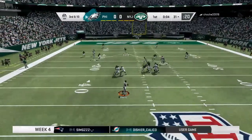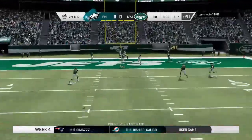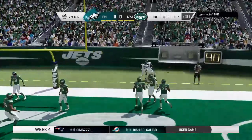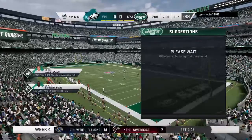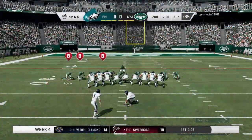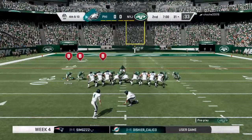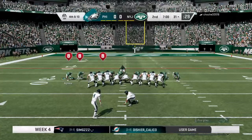Now Wentz on 3rd down. He's going to throw one up for the end zone. And that will fall incomplete. Oh, they took a shot there on what will turn out to be the final play of this first quarter. Start of the second quarter, and it's the Eagles in possession. They are, however, facing a 4th down situation.